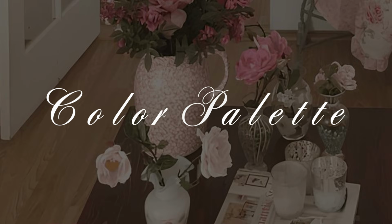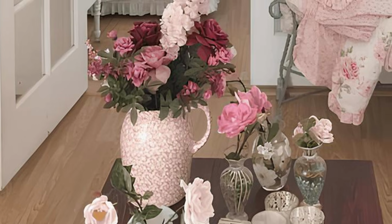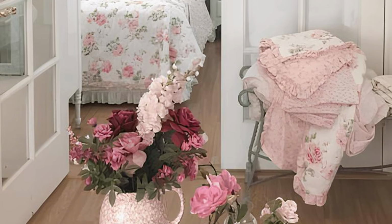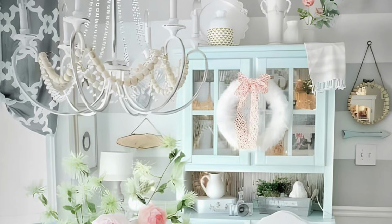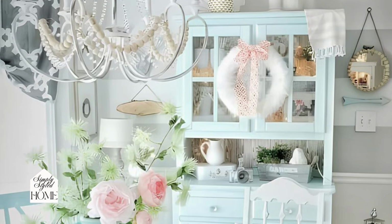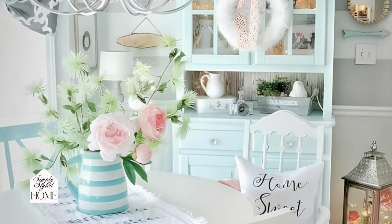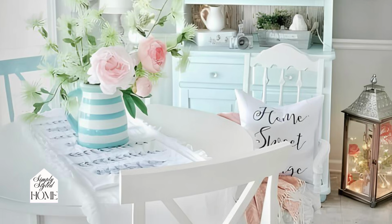Then there's color. Shabby chic is all about those soft, muted tones that just make you feel at ease. Think pale pinks, soft blues, and creamy whites, colors that are gentle but not dull. They bring a calming vibe to any room without making it feel too formal.